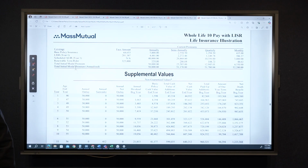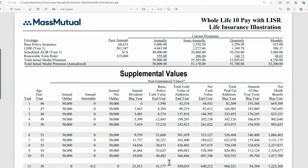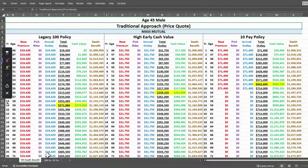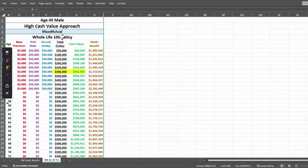So let's look at a side-by-side here. Same policies we'll look at, just the good ones now. So here's the first one we looked at, our Whole Life 100.